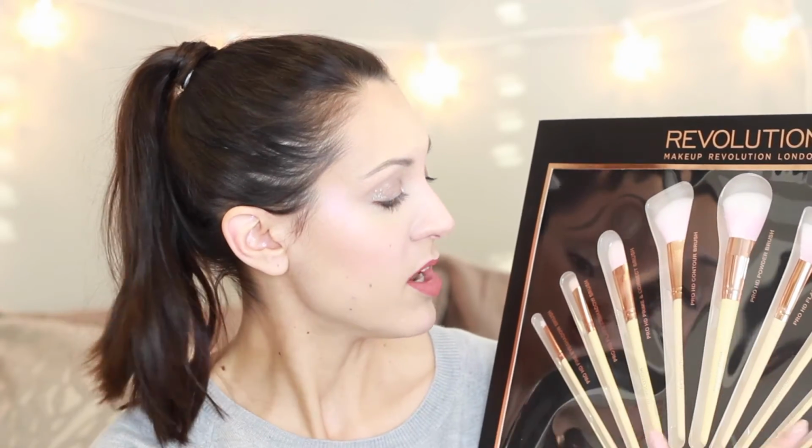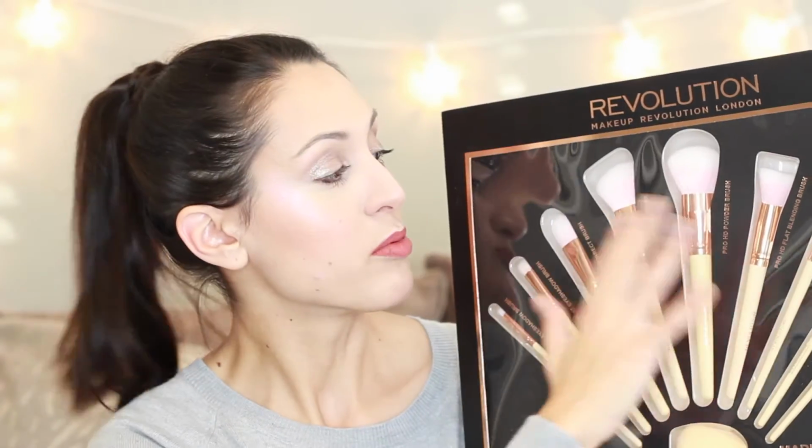These look so beautiful. The handles are like a cream color. They have a rose gold ferrule, and the bristles are all synthetic, but they have like a faded pink ombre thing going on. I think they're so pretty. I'm really excited to give these a whirl. I hope the quality is great. I've never tried, as I said, Makeup Revolution brushes before, but I have high hopes.